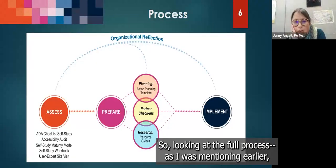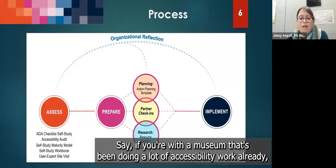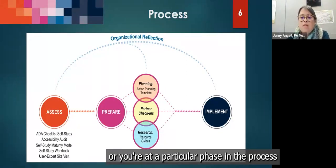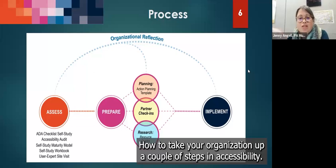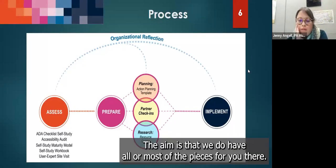So looking at the full process. As I was mentioning earlier, we really wanted to focus on keeping this very modular. So say if you're with a museum that's been doing a lot of accessibility work already, but you're looking for something to add to your toolkit, or you're at a particular phase in the process and you found part of this would be helpful, that's great. If you're also just starting out and you really want something that would get you through how to take your organization up a couple steps in accessibility, the aim is that we do have all or most of the pieces for you there.